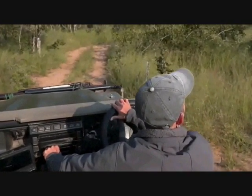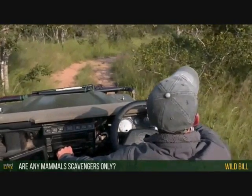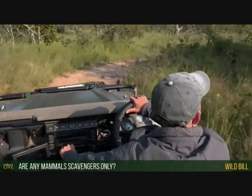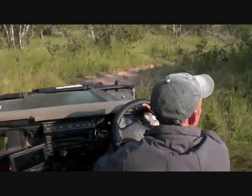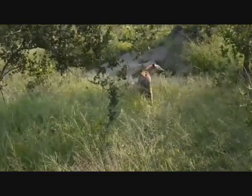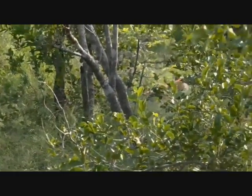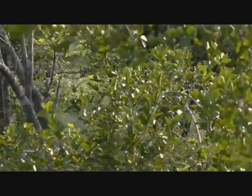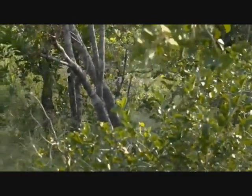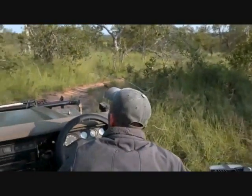And Wild Bill, what a wonderful name you have. You ask, are there any animals that are scavengers only? Yes, certainly birds, definitely. Vultures are scavengers almost entirely, exclusively. So vultures, what I would describe as being completely scavengers, well, bar the lappet-faced, which has been recorded killing every so often. Mammals, I don't know.